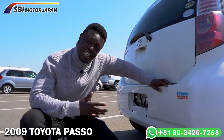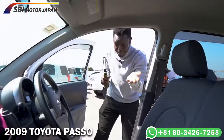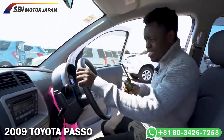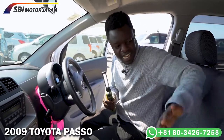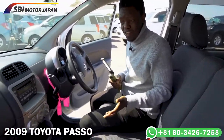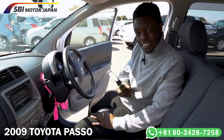So these are the basics that you have to look at when you want to buy a used car in Japan. So it's important to look at things like the steering wheel. You can see this one, it's in pretty good condition. Look at the gear stick. Is it moving? Is it stable? And also things like the seats of the car. Are they worn out? Are they clean? Are they shaky? Are they strong? Are they stable? These are the things you have to look at when you are looking to buy a second-hand car in Japan. These are the basics.